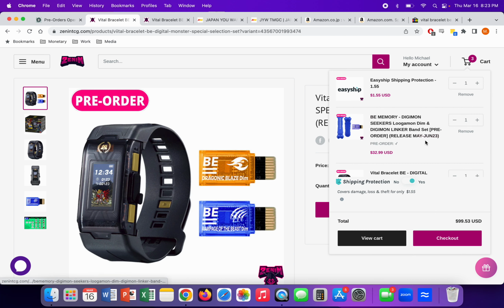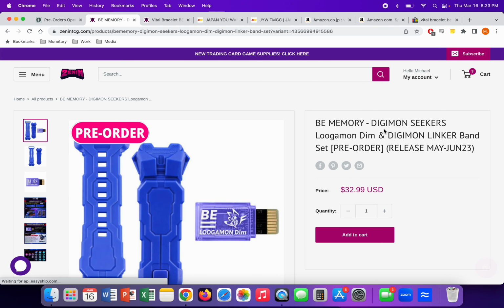I personally did already pre-order this in addition to the Logomon band set, which is right here. And we're going to notice that this comes out between May through June. Excuse me, that was a hiccup. What this means for me personally, the buyer, is that I will not be getting my special selection until the Logomon band set releases as well. So that's just something that one should keep in mind. This is true for both ZeninTCG and for JapanYouWant.